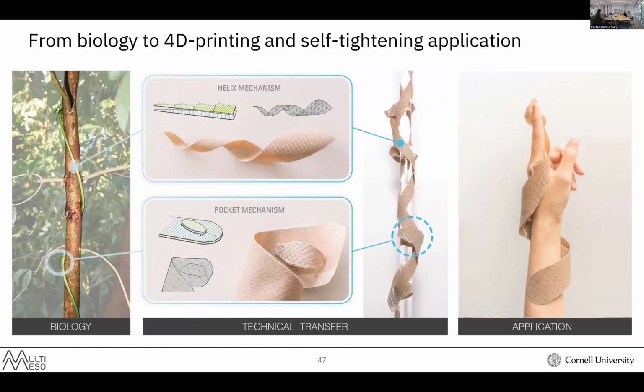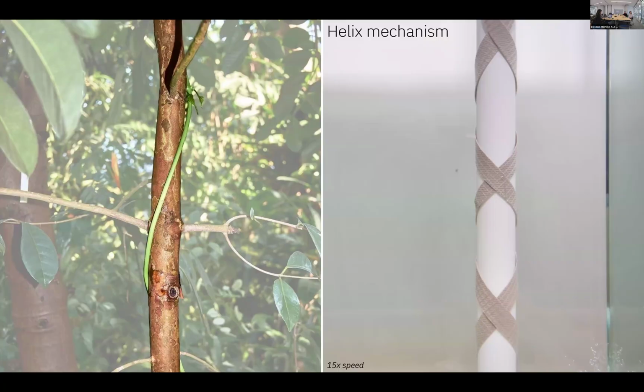So this is the overview of that biomimetic process. You can see the biological role model, the two mechanisms that we are abstracting, the helix and the pocket mechanisms. And we can customize both of these into one printed and fabricated device. And we can also evaluate it for the applications in which those squeezing forces are important.